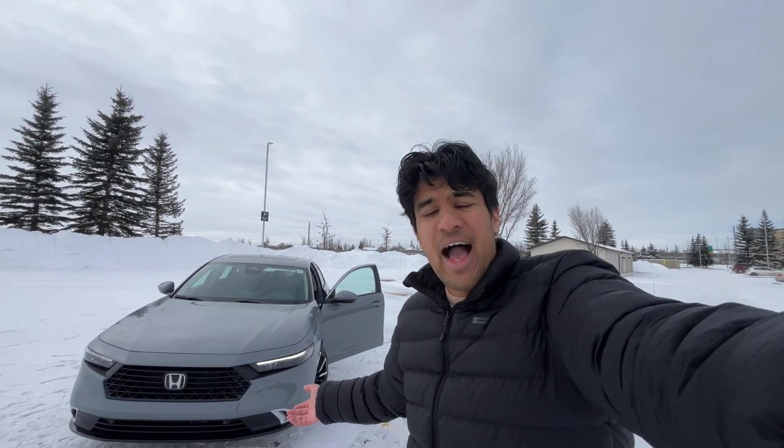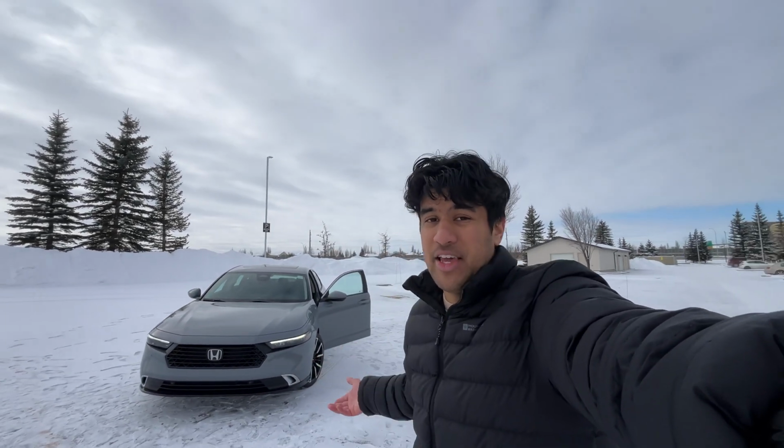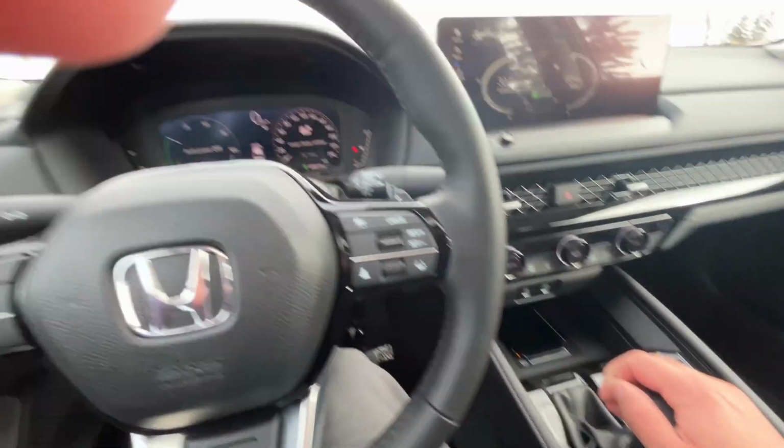It's more of a relaxed daily driver. The Honda Civic is way more exhilarating, way more fun. This thing is like, you know what a businessman would drive to a business meeting? This is exactly that. All right, enough yapping. Let's take this thing for a drive and let's see how it compares to the Honda Civic. Let's put this thing in drive and let's take it for a spin.